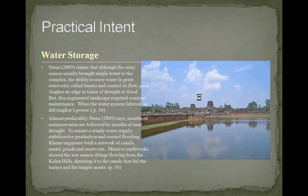Diving into the other part of why this was built would be on a practical level, and water storage. The Khmer Empire were masters of administration of storing water, collecting rainfall from the monsoon rains from July to November of every year so that they could utilize it during the dry season, the other 6 months. And they did that through the moats, the ponds, reservoirs, and a huge system of canals where they would collect the rainwater coming down from the mountains to save it for use for another time.